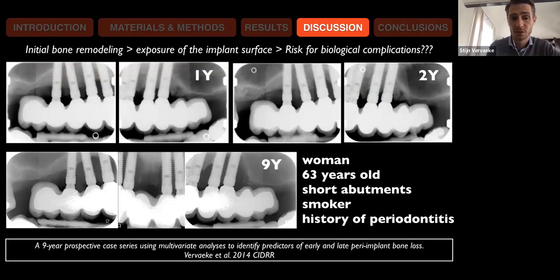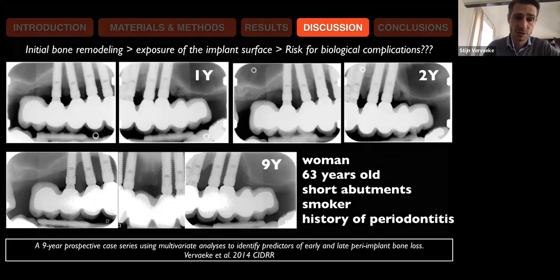And this is typically one of those cases. You see implants with short abutments. You see bone loss after 1 year already. That remained stable. At the 2-year follow-up, there was no additional bone loss seen around the implants. But then the patient disappeared and only came back 9 years later, and then you see a very big disaster. So she was a heavy smoker. She got a periodontal disease. She wasn't compliant at all, so a lot of plaque, but she definitely got a bad start. And this is what we should avoid.